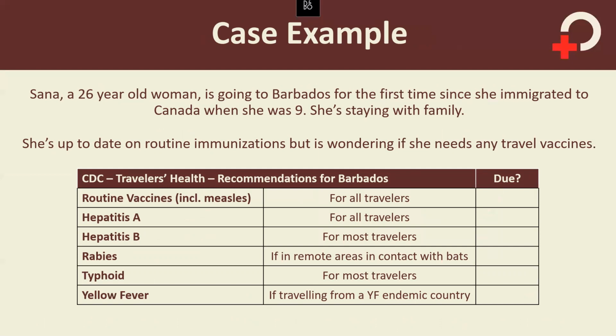The first case we have today is Sana. She's a 26-year-old woman, and she's going to Barbados for the first time since she immigrated to Canada when she was 9 years old. She's staying with her family in Barbados. So she's up to date on all of her routine immunizations, but she's wondering if she needs any travel vaccines.